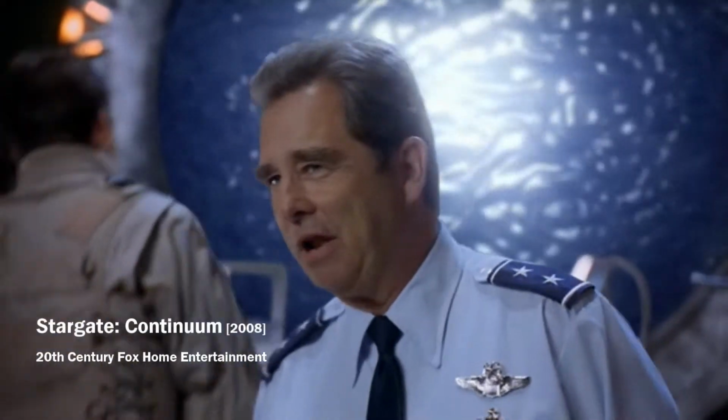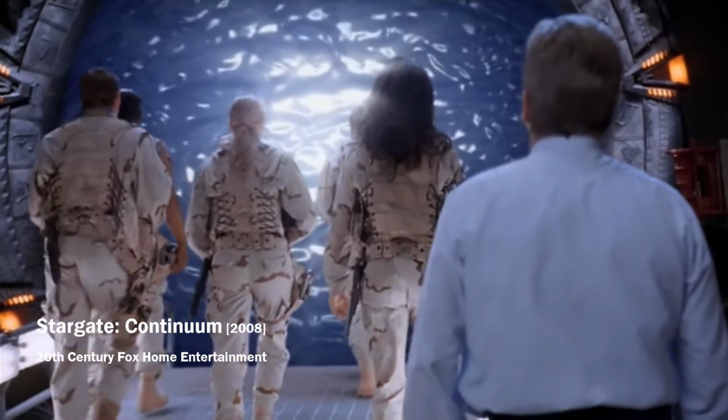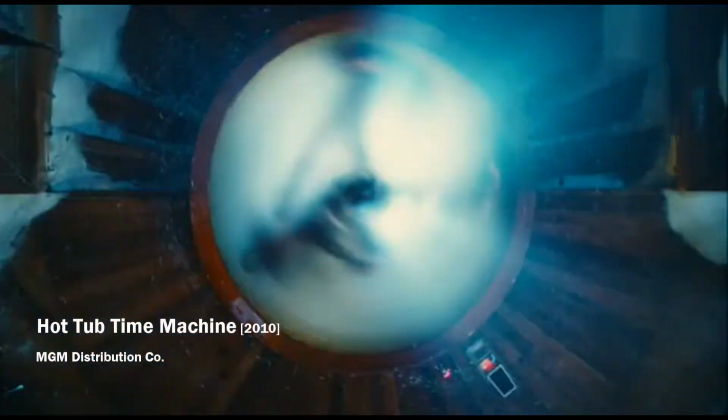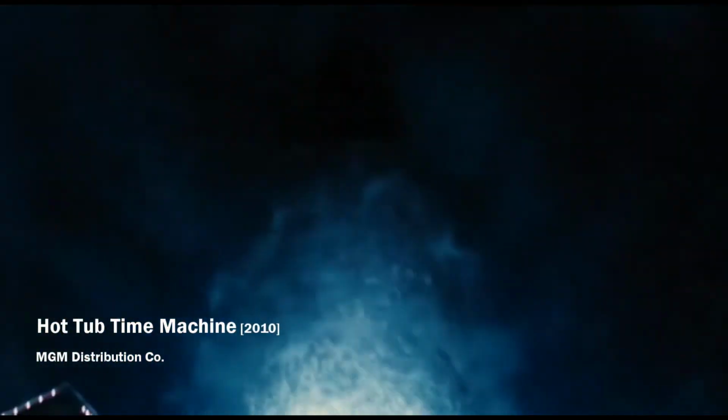In some portals it is visible what is on the other side, in some it is necessary to pass through a separating layer that has its own surface. So far, portals and wormholes have been imagined by writers, illustrators and filmmakers. So let's see where they are wrong.